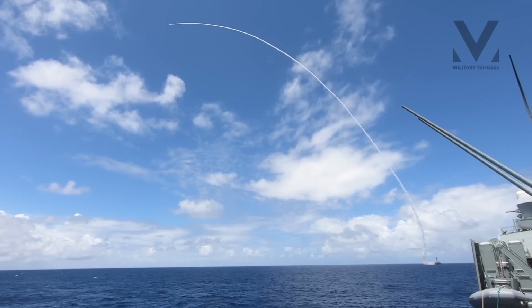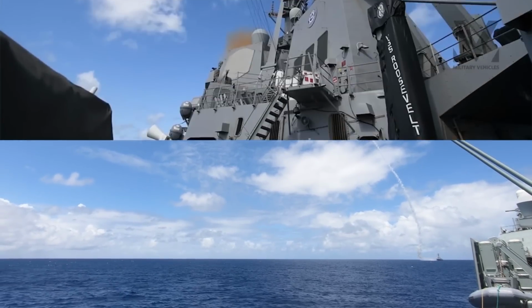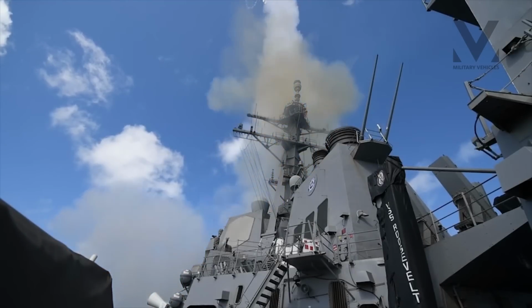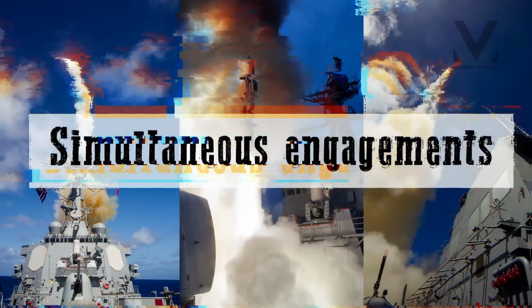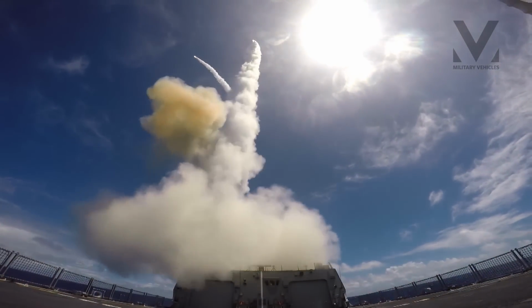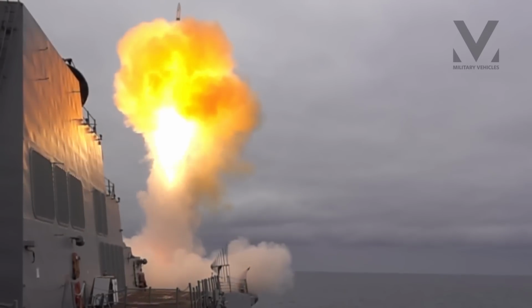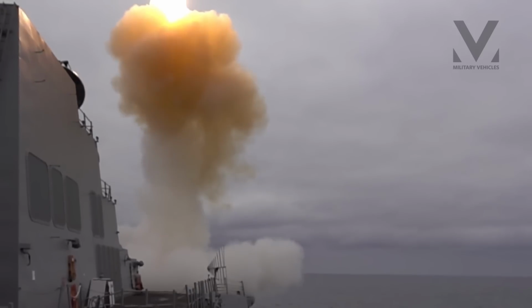In addition to the active seeker mode, the SM-6 may also operate in a semi-active mode like older SM-2 missiles. This active terminal seeker gives the SM-6 a number of advantages. For one, active homing also allows more simultaneous engagements, as SM-6 does not rely on a ship's finite number of onboard target illuminators. More critically, an active seeker allows the missile to hit targets beyond the range of shipboard radars, which are limited by power output and the curvature of the Earth.